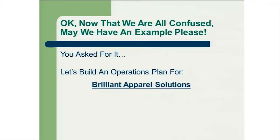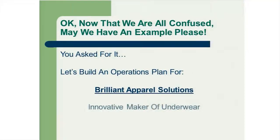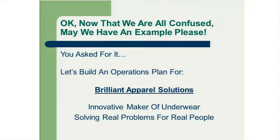But let's do it. Let's build an operations plan. So I'm picking underwear. I'm picking underwear because it's real. We all, I hope, wear underwear, so we can relate to this concept. And I'm drawing on the real world. There actually is a company that I invested in that's doing kind of this.